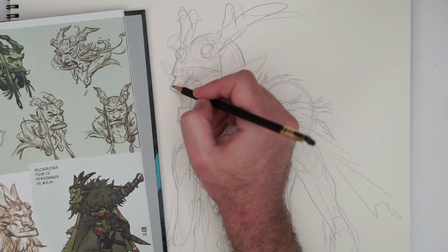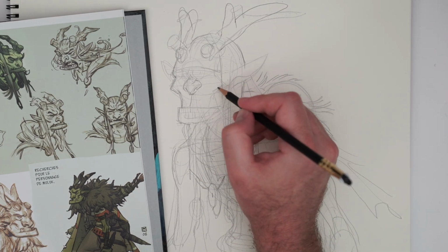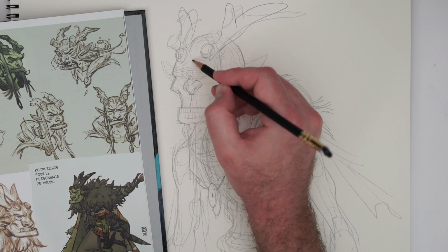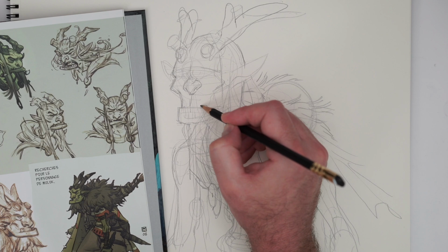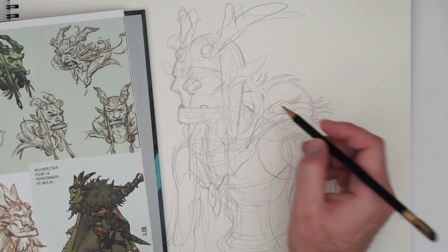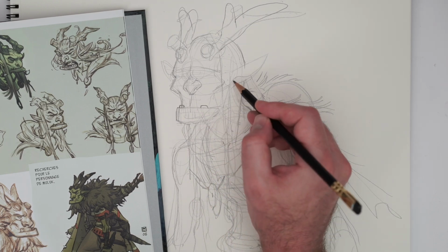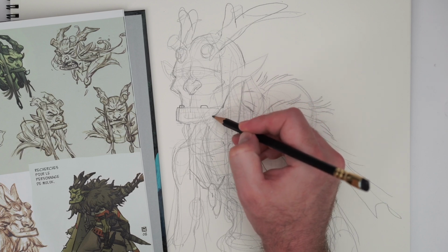Again, probably a bit of a Mignola Hellboy-esque design choice there. I was probably looking at a lot of Mignola stuff at the time. And just a cool little design aesthetic. But the thing is, it really juts out quite a bit, and this chin pops forward.